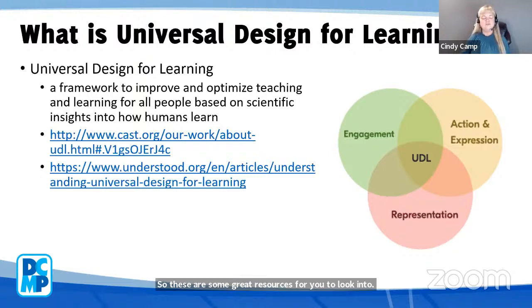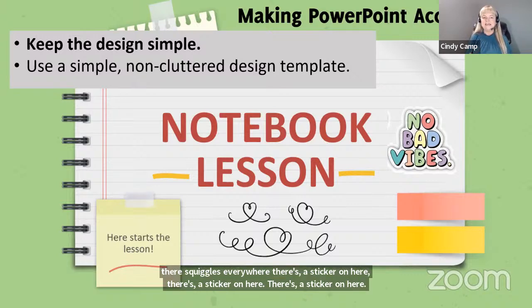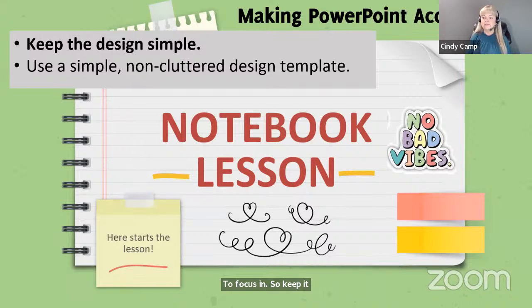And now I want to get into, these are just a very few in helping you develop more accessible presentations. And I'll reiterate some of what Christina already said. Keep your design simple. Use a simple, non-cluttered design template. And each of my slides gives you an example of what not to do. This design is very cluttered. It says notebook lesson, there's squiggles everywhere, there's a sticker on here, there's sticky notes, and you can't even see what to focus on. When there's so much going on, it's really hard to focus in. So keep it simple. And that doesn't mean it has to be boring. Put in some color, put in some fun designs, but don't let those take away from the message.